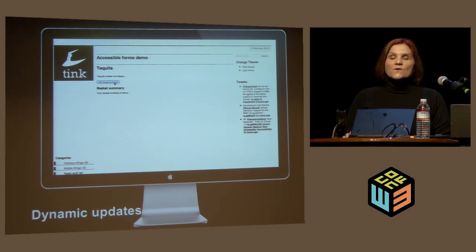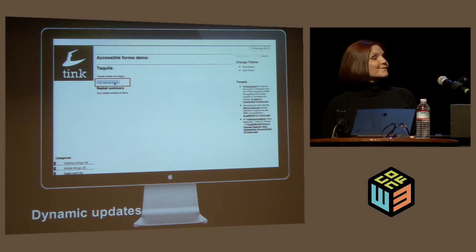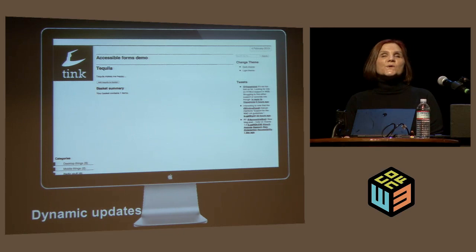Tequila makes me happy. Add tequila to basket button. It does. The problem there is that once the button's hit and the basket summary has been updated, screen readers, like people, can't actually be in two places at once. So there's a problem. You're either focused on the button because you need to activate it, or you need to be focused on the area where the information has changed.